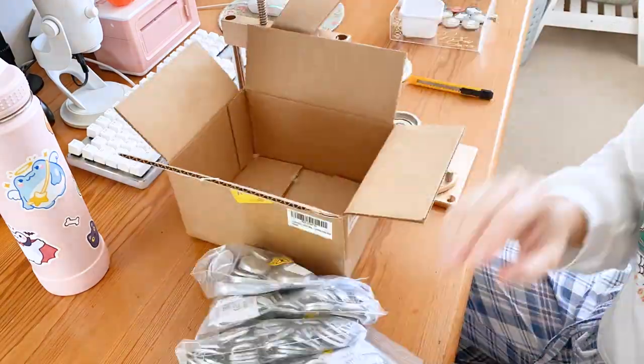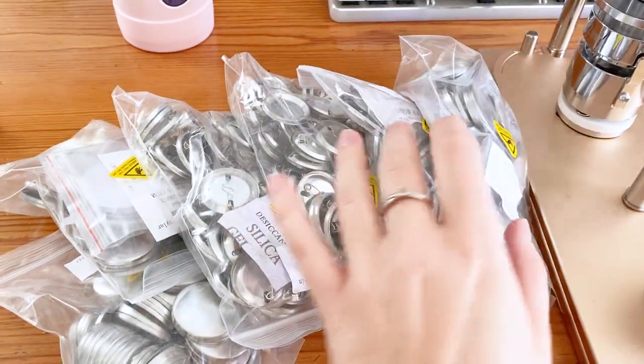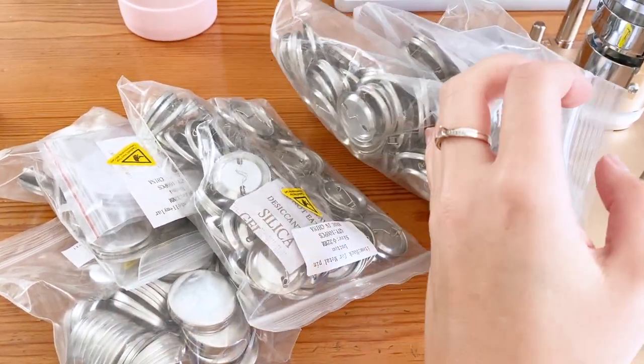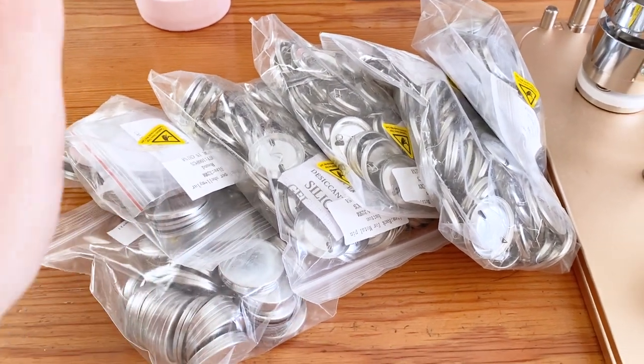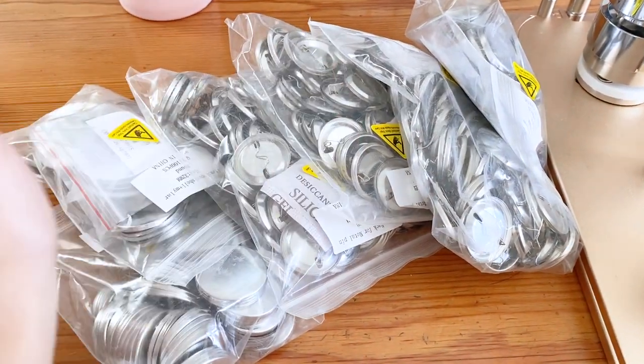I got 300 more. Which is awesome because I think I'm pretty much completely out. So I'll use up what I have and then I'll go through all these.